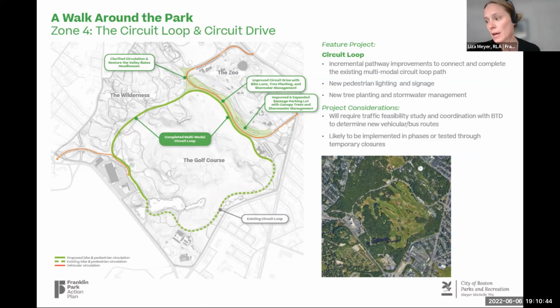We'd likely consider any improvements in phases and would only move forward with changes with careful testing around traffic feasibility, to make sure that any changes wouldn't cause adverse impacts elsewhere. We would need to work closely with the transportation department and other park partners to make sure that anything we propose will work. The zoo, for instance, has lots of thoughts about cars and access, and we'll want to work closely with them. But there are steps we can take in the nearer term that aren't about closing the road, but that could improve the feel within the park to make it more comfortable for walkers and bikers.